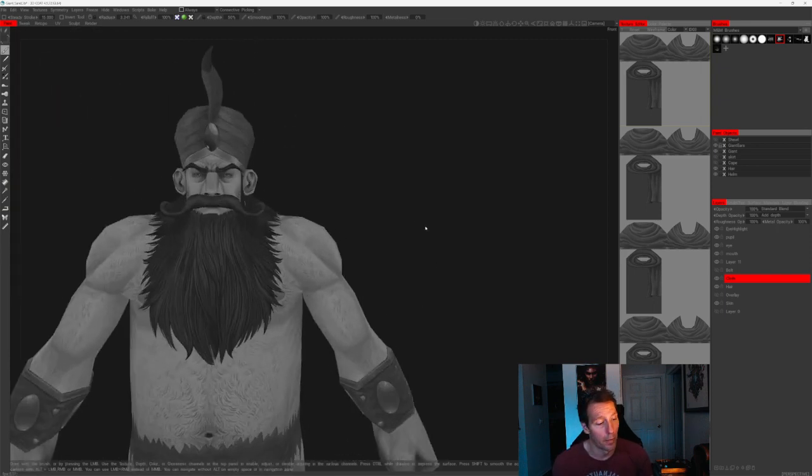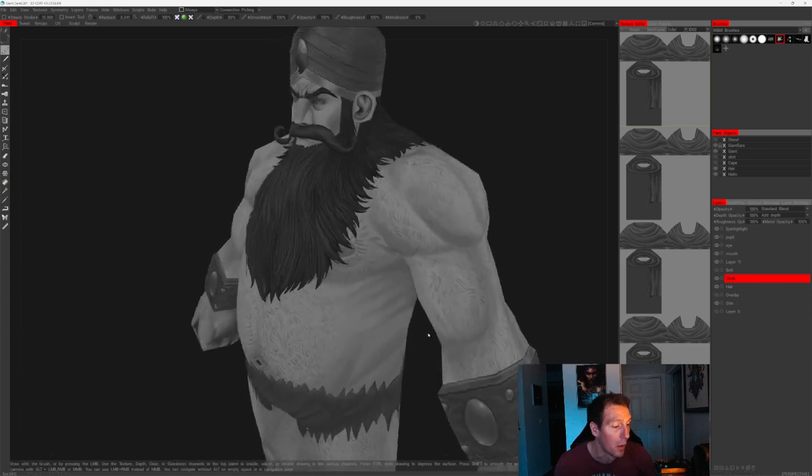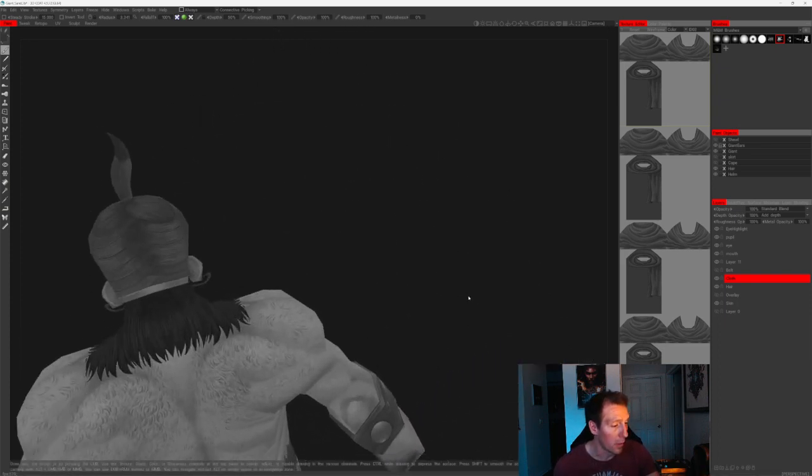Oh, thanks, yeah, he's bearding out right now. I still got a little bit more. There's this little spot right here I want to touch up, right in this section, but overall it's getting there. He's looking pretty good.